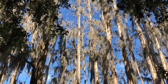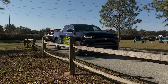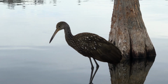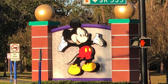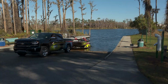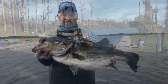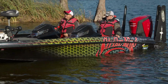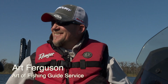It's late January, and the local residents offer their cordial welcome to the Hook and Look crew, who've made their annual exodus south. This is a land of wintering birds, moss-laden cypress, and a very familiar mouse. Yes, the Orlando area is one of the world's most visited destinations for tourist attractions, which includes trophy bass fishing. And no one knows this detail more than today's guest, Art Ferguson of Art of Fishing Guide Service.